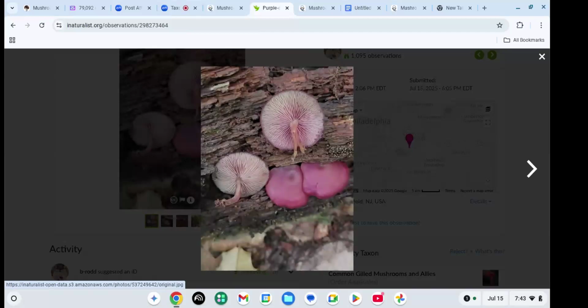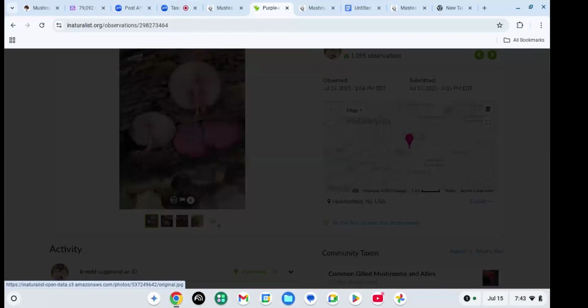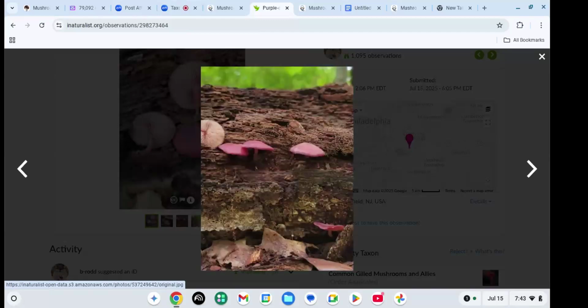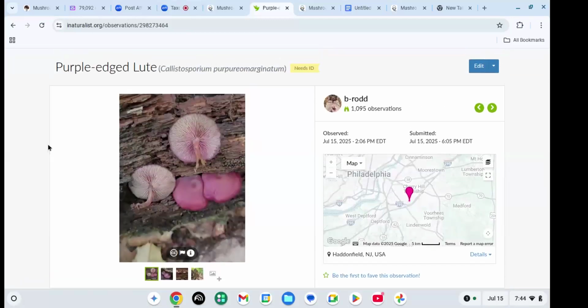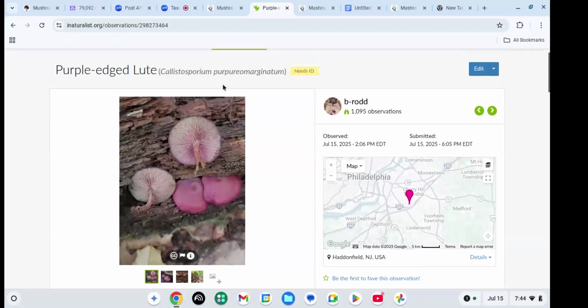Oh, I think I know what this is. I'm not coming up with the name now. There's another one that's more common and it's greenish yellow. So there's a purple one and a greenish yellow one. Callistosporium purpureum, I think, or something like that. They both have a two color thing. And I think this one's purpureomarginatum. Oh wow, look at that long name. And the other one's luteoolivaceum. It's like greenish yellow.